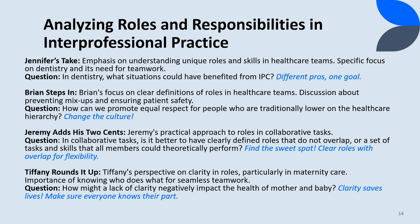Tiffany, as you alluded to in your discussion, a lack of clarity in roles and responsibilities in maternity care can lead to significant adverse effects on both mother and baby. It can result in gaps in care where important health issues are overlooked, or duplicated efforts where the same aspect of care is addressed by multiple professionals without coordination. This can cause confusion, delays in treatment, and potential harm. This is very relevant specifically for women of color, who end up having higher rates of maternal and infant mortality. So thank you for that question and for your insight into the roles and responsibilities of interprofessional practice.